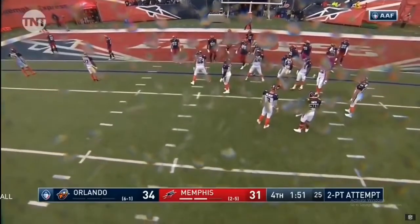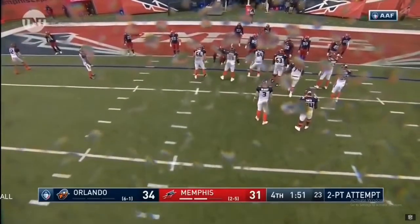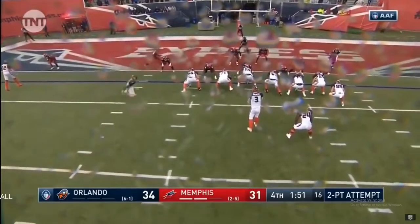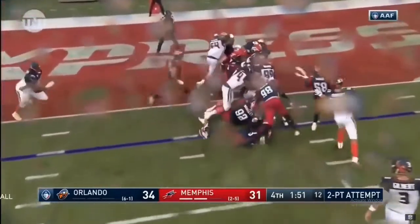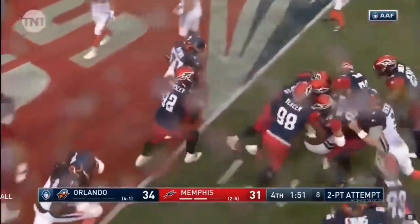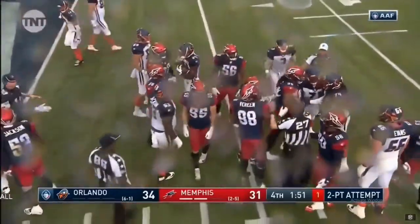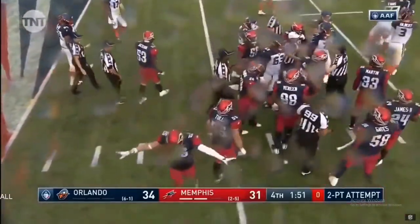Another stoppage here. Here we go. We're back in business. Down! Green 10! Select! And inside handoff, head down as he is fighting for that 2-point conversion. You think that Memphis defense wanted to keep Davion Smith out of the end zone? We have flags down.